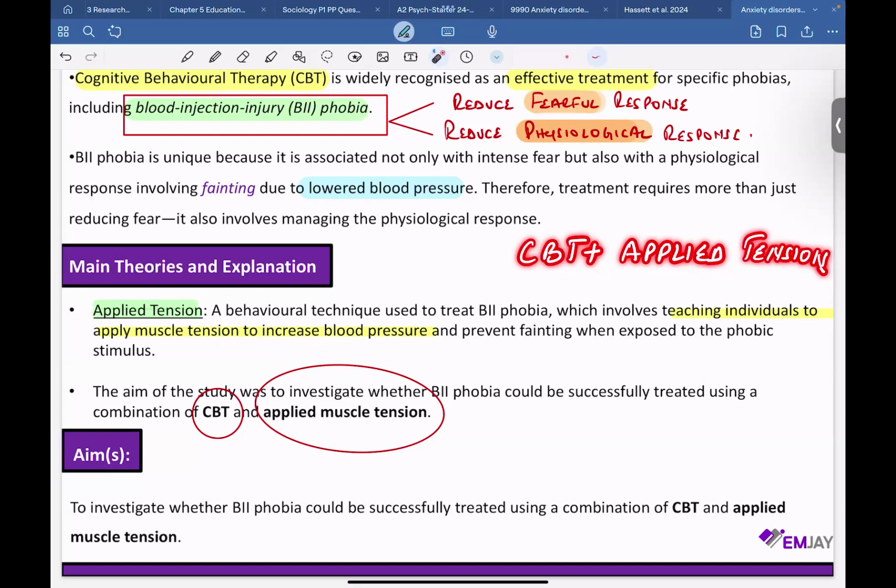The logic over here is that this application of tension to particular muscles would keep an individual away from fainting. So, this is a technique where you deliberately tense an individual's muscles. The individual does it himself or herself. The individual is trained to deliberately tense his or her muscles to increase blood pressure, so that you could prevent that particular individual from fainting.